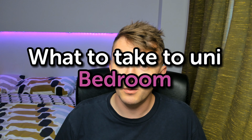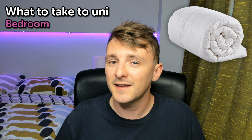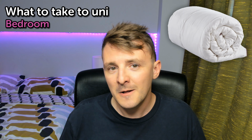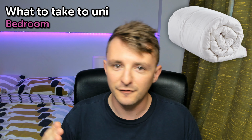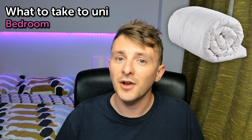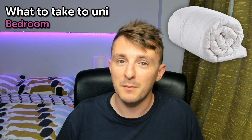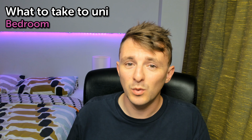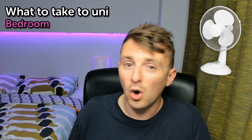Onto the bedroom. Well, we'll start with the duvet, which sounds like an obvious thing that you need to bring, but it is worth thinking about having an all seasons duvet. So this is one where you can detach it and split it into the two different togs. So it might be like a 9 and a 4. And this is worth thinking about because you don't know how warm or cold your university room will be. So with an all seasons duvet, you'll kind of be prepared for all scenarios. And actually, with that in mind, you might also want to bring a desk fan if you have one, because again, you don't know how hot or cold your room's going to be.